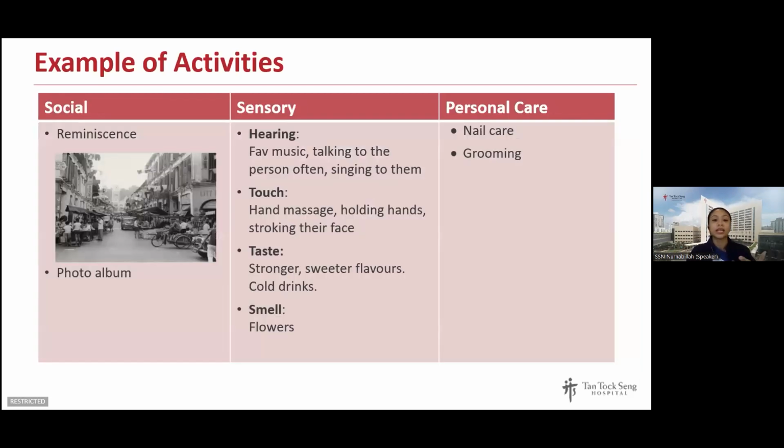So for social, you can print some reminiscence pictures, such as old Singapore, or old pictures of radio. And then you can create a photo album of family members. Then they will start to storytell about all the family. And then for sensory, you can provide music, olden music that they like, for example, the one that is very popular, which is the Risateng. And then for personal care, such as nail care or grooming, for grooming, you can just prepare a small mirror for them. You can just give them a comb or a shaver. They will start to groom themselves. So this will also help them to boost their self-esteem.